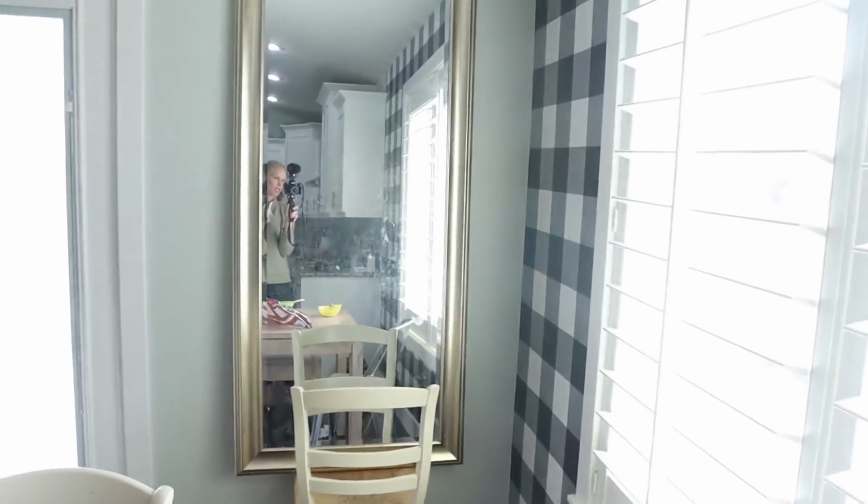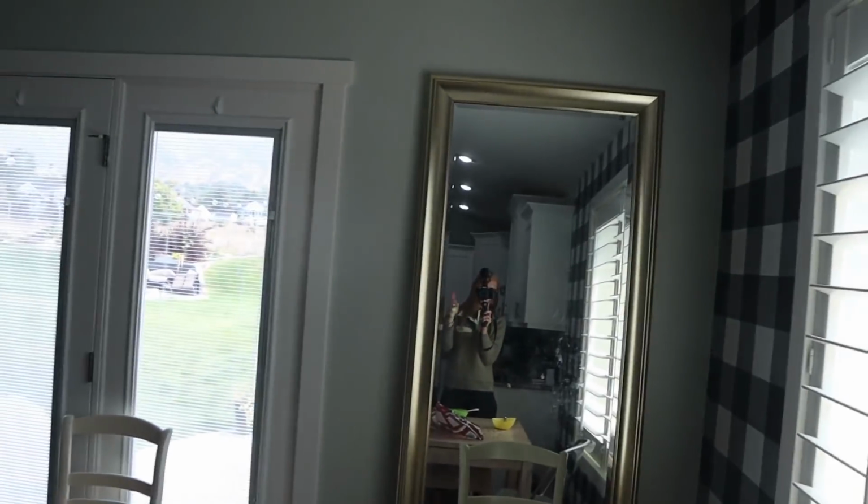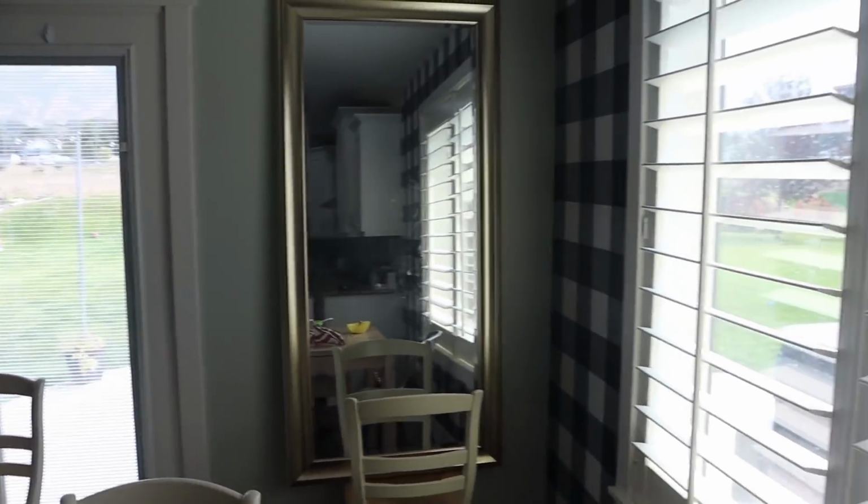What do you guys think? Do you like the mirror? Do you not like the mirror? Obviously it wouldn't be that high and it wouldn't be this exact same mirror, but the idea. So the mirror's just balancing on this chair right now. So it's totally like a booby trap, not a safe place. So I'm just gonna put it up here for a second so I can see if I like the look or not.